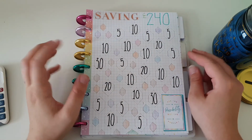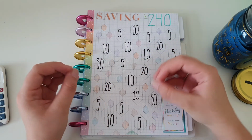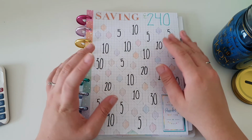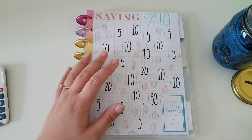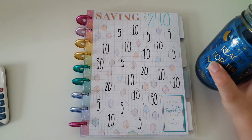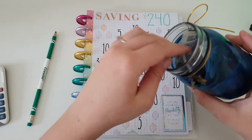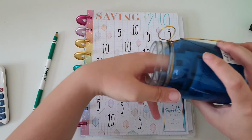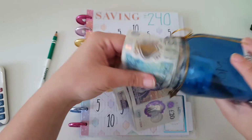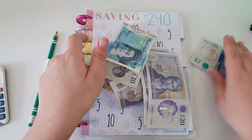So this is my savings tracker. I'm trying to save this amount of money so I can make an extra payment on my car. I pay £150 every month anyway, so this would be the extra. So what I might do is go ahead and have a look and see how much we've got so far and colour in what we can so that we can see how we're doing, and hopefully this will motivate me next week to be like, come on, we can do this, and then hopefully we can get it all completed this month.